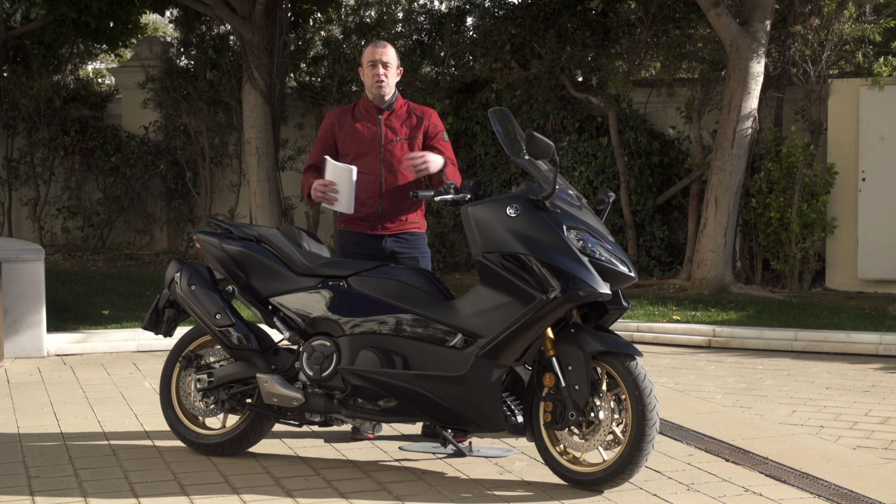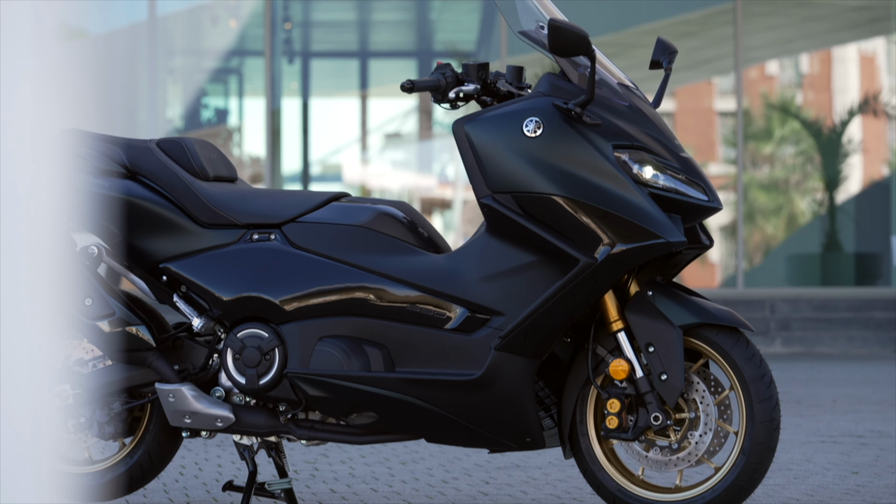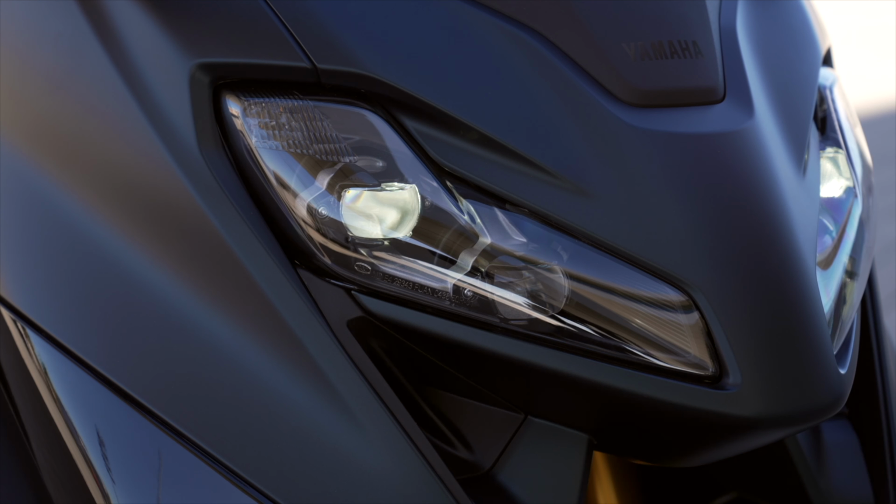The second way is cosmetics. A bike like this obviously sells on its looks and its appearance. There's very little overhang past the wheels. It's much more compact, much sportier, new headlights.